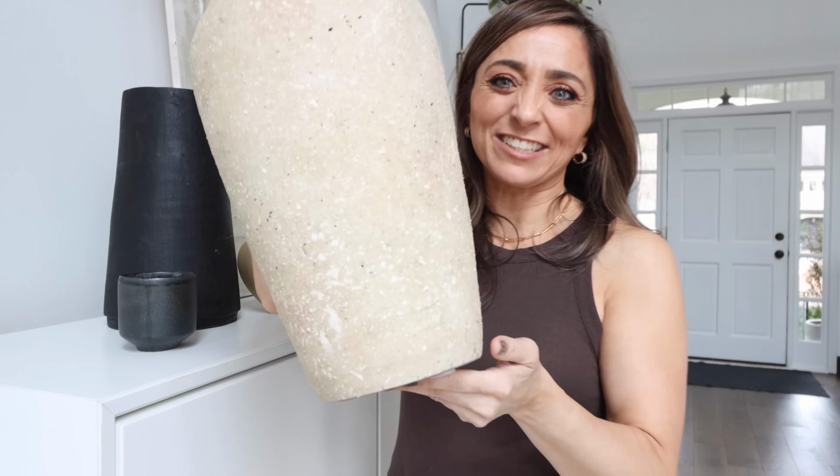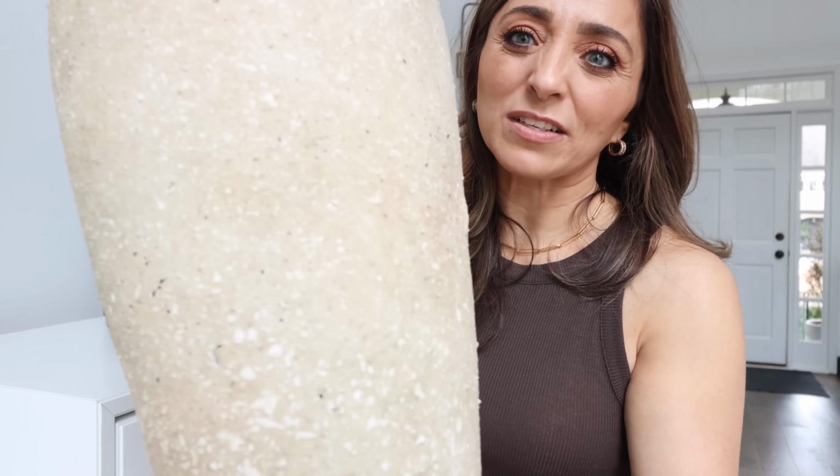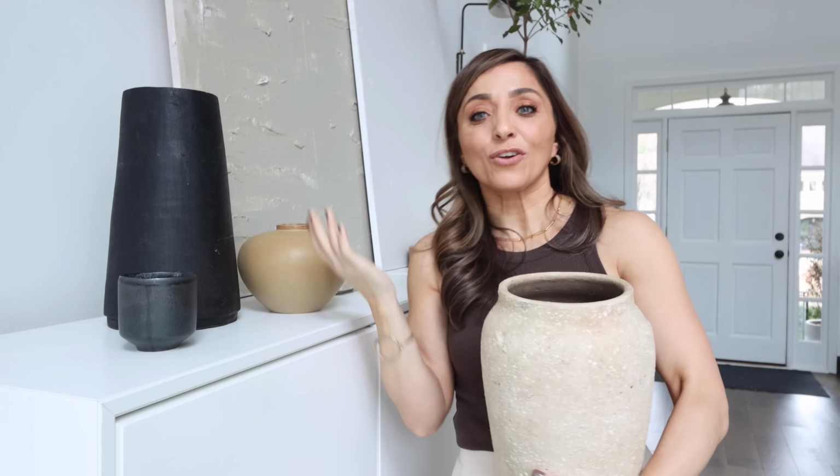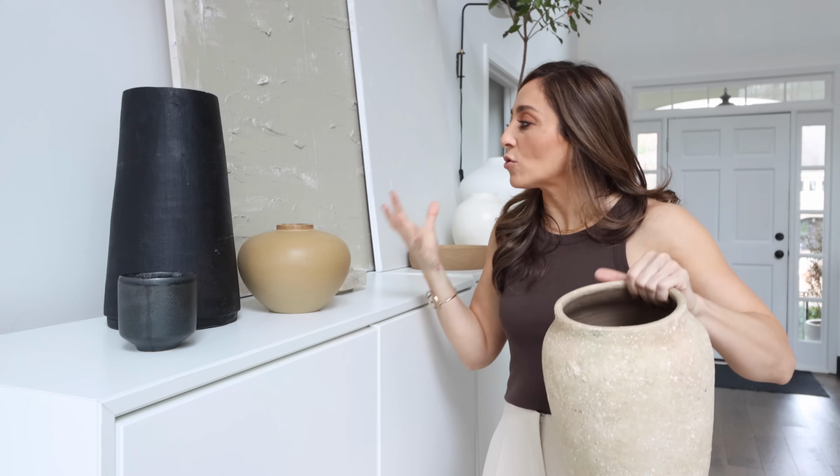That is gorgeous. So you could definitely use this on your kitchen table. You could use it on your consoles, in your bedroom, in your bathroom, on your coffee table. These pieces are so gorgeous and so neutral that you're really gonna get years of use out of these.